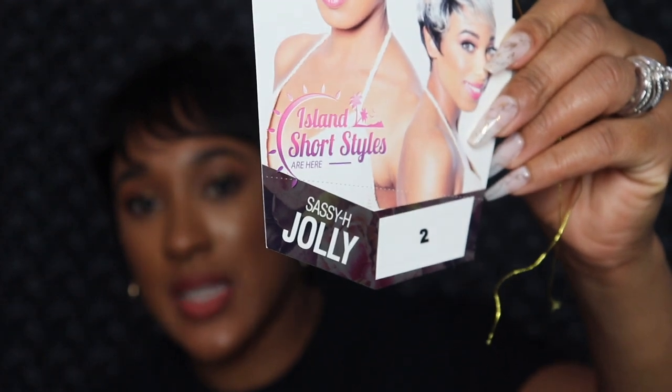Okay, you guys, so this is the second short wig, and I would say that I definitely like this one a lot better than the first one I just tried on. This is supposed to be one of their island short styles. I did see several other short wigs like this that were slightly different in the style, so I guess this is just a new line that they have out right now. I would say that this is really, really cute. Not sure if it's for me, but I think it definitely suits me better than the last one that I had on.